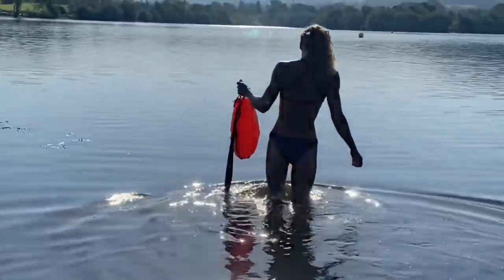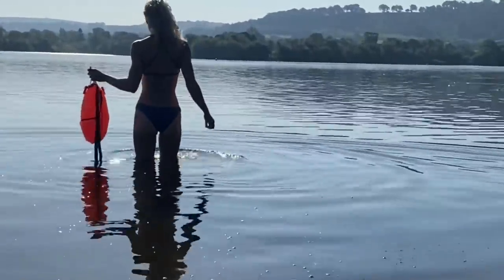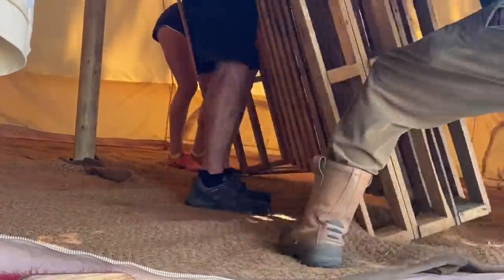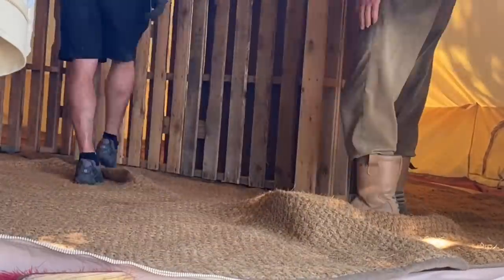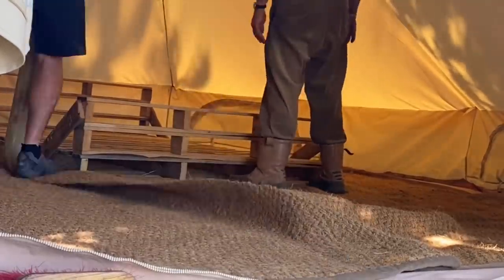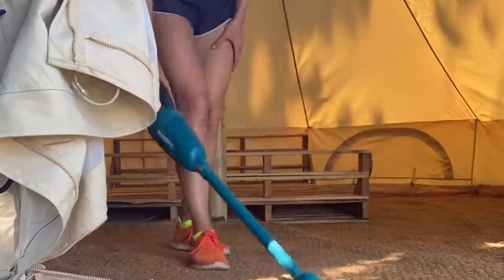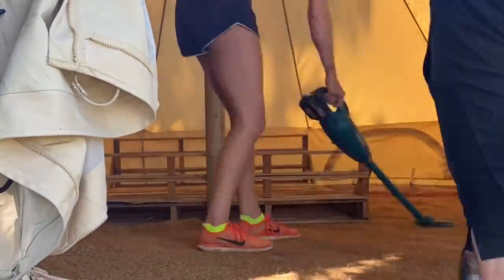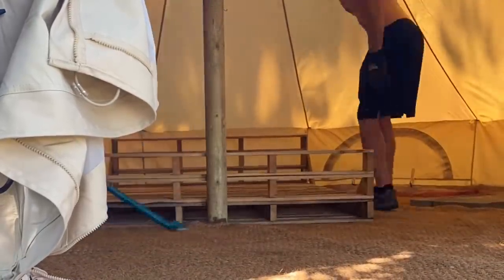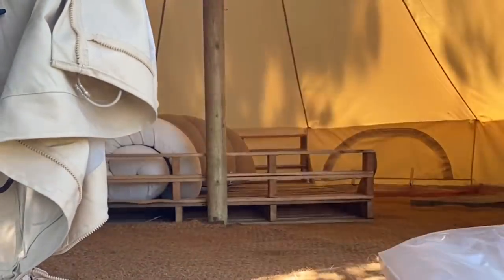We started off the day early morning with the most amazing, warm, beautiful swim. And then it was back to the farm to carry on putting the bell tents back together. So it was a team effort to get the bed in, which is really heavy, made out of recycled pallet wood. And then straighten out all the carpets. And my job was to hoover all around and put all the rest of the furnishings back in, the beds, the tables, the chairs, the mats, the mattresses, and all of the nice bits and pieces that make the tent look really nice and special.